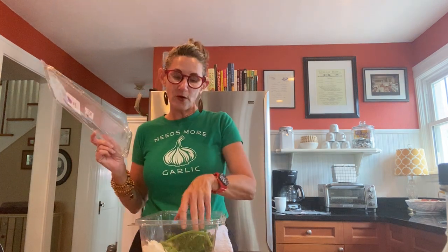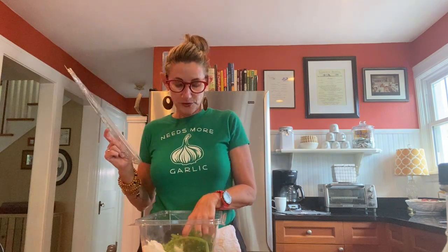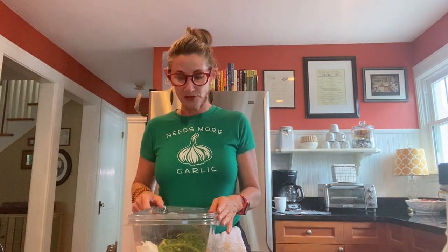So if you take one thing away from me today, get yourself a vegetable humidor. I'm not asking you to spend money. Just go buy something like this, some vegetables, eat the vegetables, don't throw it away, and then start keeping your cut vegetables and other kinds of leafy things in here, at eye level in the refrigerator. Open it up, it confronts you.